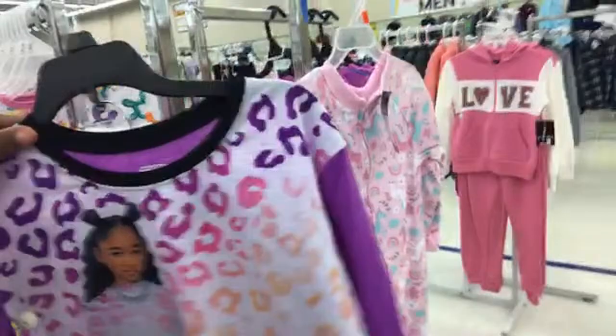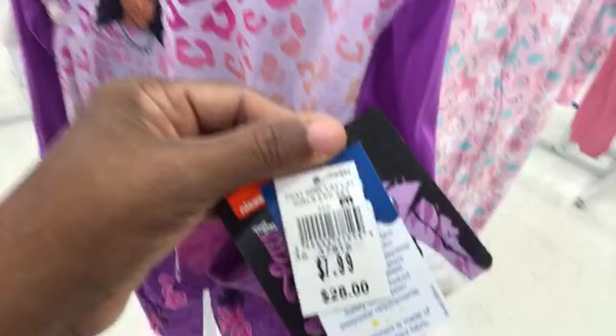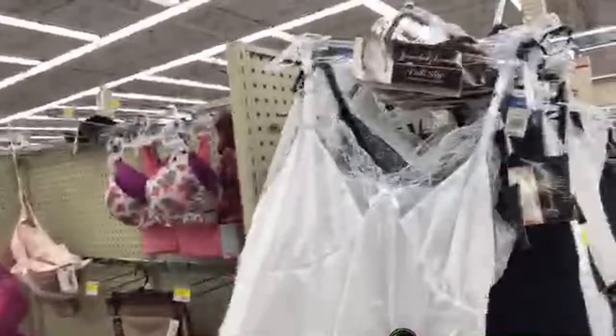More girls. Nice selection. If you need some children's clothes, you should come here and get some sleepwear. And I love how they have the black girl on there. So cute. And this is $7.99. However, at Meijer's, it was going for $28, as you can see there. So that's a big price difference, you know. Wait a minute. They even have slips. Who remembers slips?